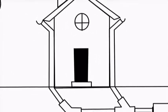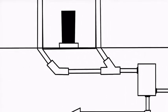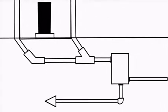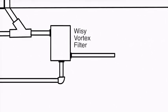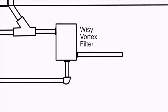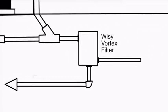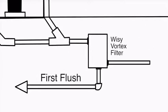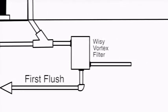Rain falls onto the roof and into the gutters. At the bottom of the downspouts, it enters an underground conveyance pipe that joins all the downspouts together. Then water enters a self-cleaning, maintenance-free WISY vortex filter that filters the water down to 300 microns. The vortex filter has built-in first flush capabilities for removing roof debris washed down in the first bit of rain. The first flush water is then routed to a rain garden or the natural storm runoff.